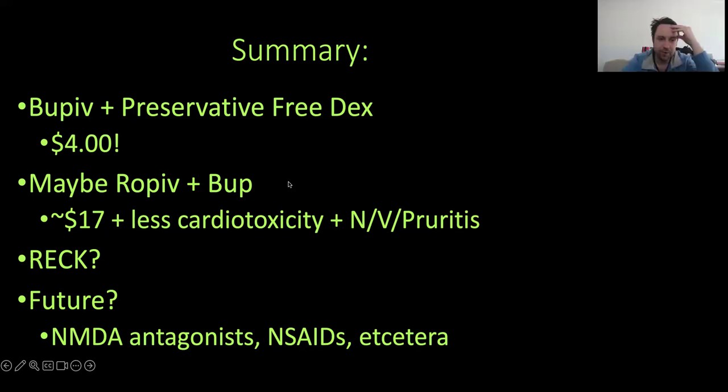Yeah, from the registry standpoint, the initial data, when you looked at just Denver, when they published their abstract last year, BuPiv actually provided more benefit in their patient population when it came to pain relief, at least just in their data. We'll see what everybody else shows.